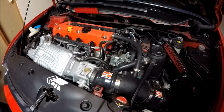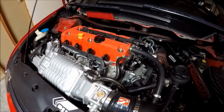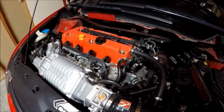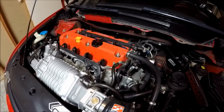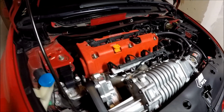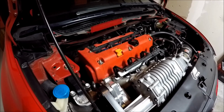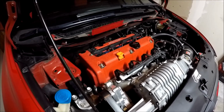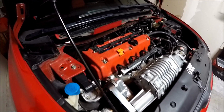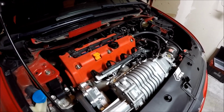So after the compression test, there's no compression in cylinder 4. That could possibly mean a bad piston, bad rings, or a bent valve. The only way to know for sure now is to take it apart, drop the motor, take the head off, and visually inspect it. But the compression test shows that there was no compression in cylinder 4. That's why it was misfiring.